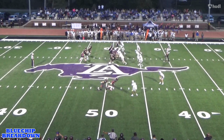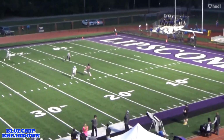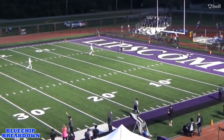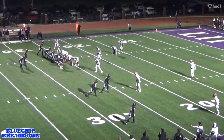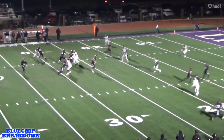Again, that was a really good catch. Had to focus hard to be able to bring that one in. And this is kind of like a straight go, almost like a post, kind of a bender route, but good job of getting open, uses his speed well. You can tell he's got nice burst off of that football. Looks like he's gonna be more of a slot receiver.